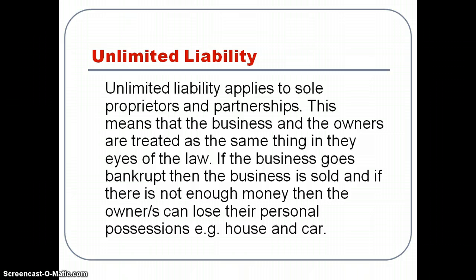And that is the big difference between sole traders and partnerships and other types of businesses. We'll look at the other types of businesses next time round, but here they are easy to set up, they are easy to run, and they are easy for you to specialise in different areas. But the big disadvantage is that you can lose your house and personal possessions if there is a problem with this business.